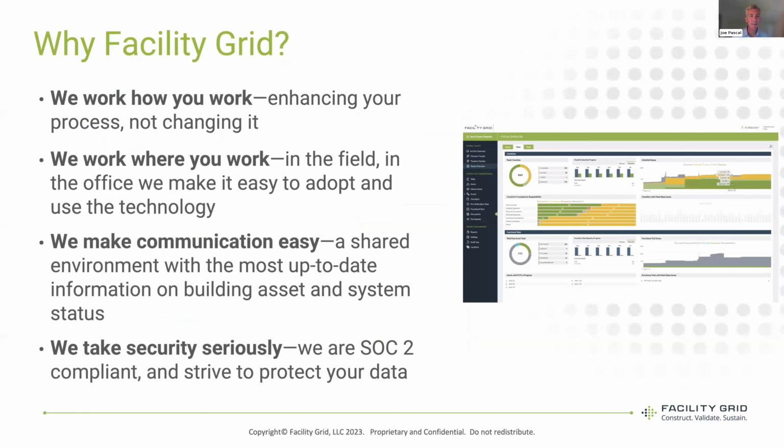There's not a ton of time today, but I want to highlight some of the things that make us unique, and some of the particular requirements we're hearing in the marketplace and how Facility Grid is addressing them. But ultimately, when you think about Facility Grid, we want to make this solution work how you work.